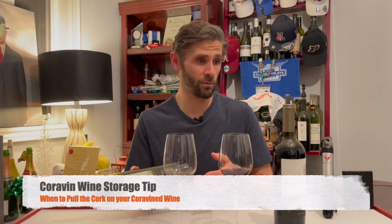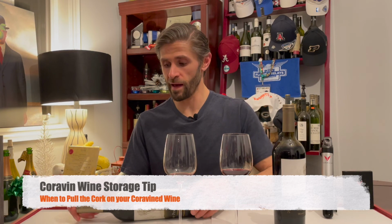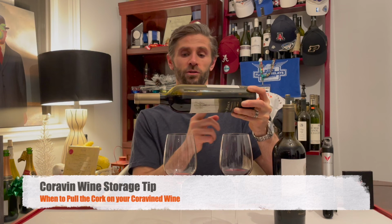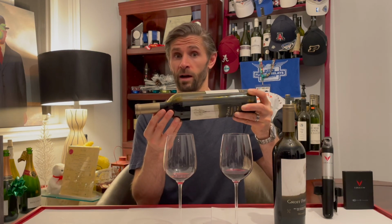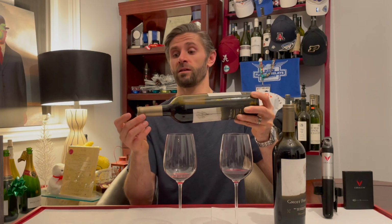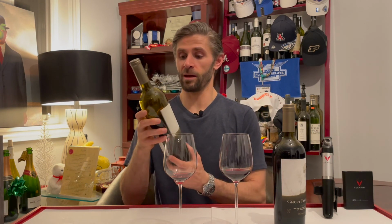Another tip with the Coravin: make sure all the wines you Coravin are kept on their side. When you no longer have liquid in contact with the cork, when you see liquid just at the belly of the bottle and none in the neck, that's the time to pull the cork on that wine, because the cork won't be moist anymore, oxygen will enter, and you'll get oxidation of the wine. You don't want that, so keep that in mind when you are experimenting with your Coravin.